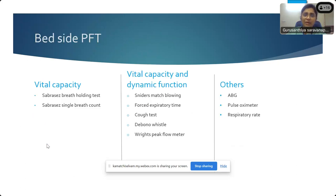So what are bedside PFTs? This can very well be asked as an exam question, in theory as well as in practical examination: what bedside PFT will you do for this patient? Those which test the vital capacity are Sabrasse's breath holding test and Sabrasse's single breath count test. Those which test the vital capacity and the dynamic function are Snider's match blowing test, forced expiratory time, cough test, Debono's whistle, and Wright's peak expiratory flow meter. The others are arterial blood gas analysis, which gives us a clue about the oxygenation, ventilation, and metabolic events, and the pulse oximeter, which gives us a clue about the room air saturation as well as the pulse rate.